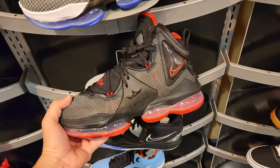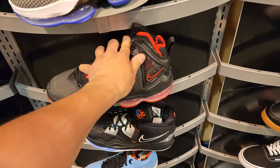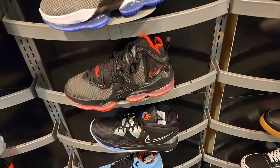Man, I just don't know how they're going to age. Like, all that plastic, is it all going to turn yellow? I don't know. That's the million-dollar question.